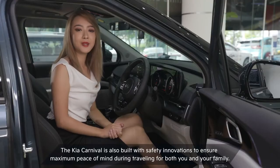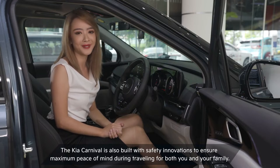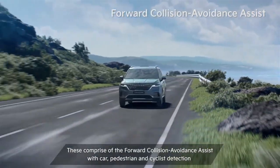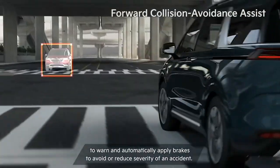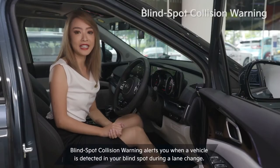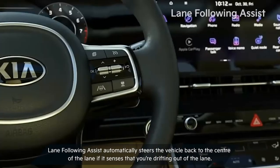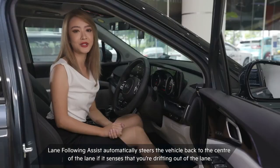The Kia Carnival is also built with safety innovations to ensure maximum peace of mind while traveling for both you and your family. These comprise the forward collision avoidance assist with car, pedestrian and cyclist detection to warn and automatically apply brakes to avoid or reduce the severity of an accident. Blind spot collision warning alerts you when a vehicle is detected in your blind spot during a lane change. It also alerts you to approaching vehicles when exiting a parallel parking space. Lane following assist automatically steers the vehicle back to the center of the lane if it senses that you're drifting out of the lane.